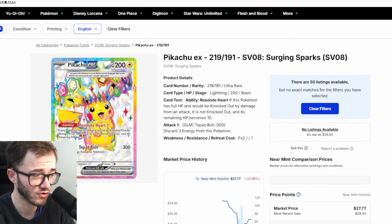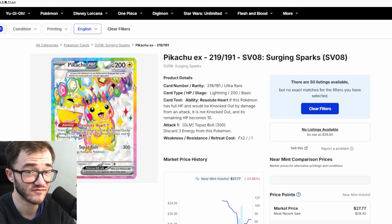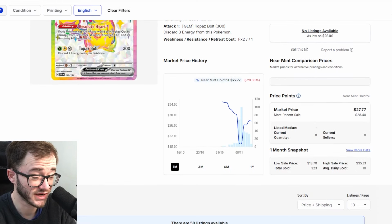I normally talk about how good a set is if it has a bunch of cards above $10, $20, $30. Does it have cards that are over $100? Like that, to me, makes a set really good. And this is an example. The fact is, we're looking at a $28 card at number 10, and that is really good.